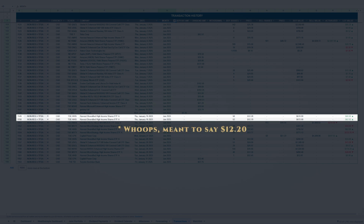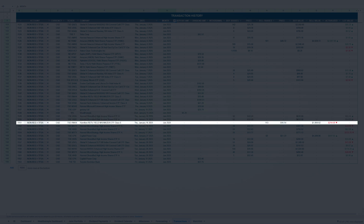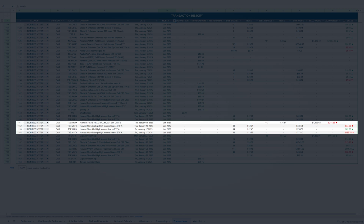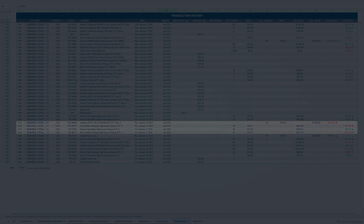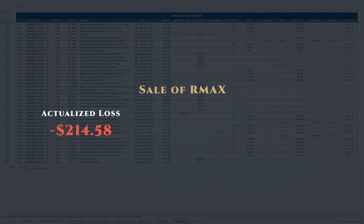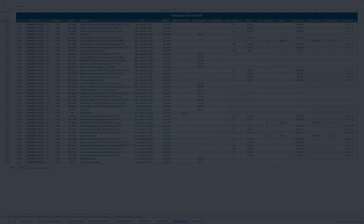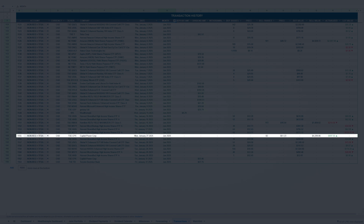I then proceeded to sell off RMAX as well, to add more to HHIS and to also start a position in MISTI. With my investment in RMAX, I was looking to see a continued recovery in the real estate sector, but this never materialized, and I decided to put the capital to better use elsewhere for a higher potential of growth. In the end, I actualized a $214.58 loss, and with dividends included, it came out to a total return of negative $160.09.